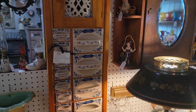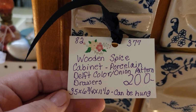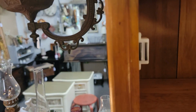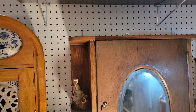And she has this really unusual spice apothecary cabinet that just came in. And the blue onion pattern. And here's the measurements, it's $160. And it is like a thicker, kind of like a stoneware on here. Not quite sure of the age. That's what kind of throws us off, unless somebody replaced that. Very unusual little cabinet for $160. See, she's reduced that from $115 to $95 on the medicine cabinet.